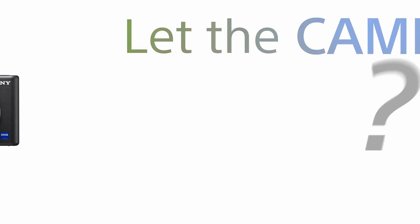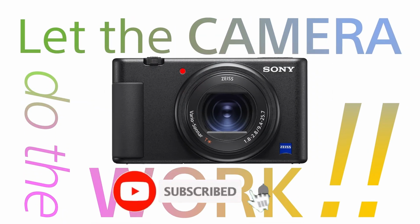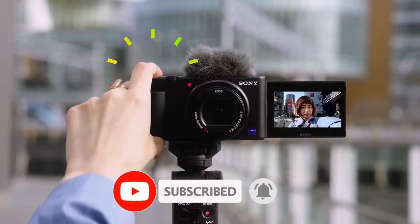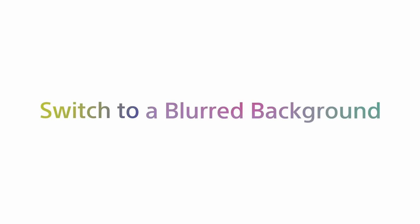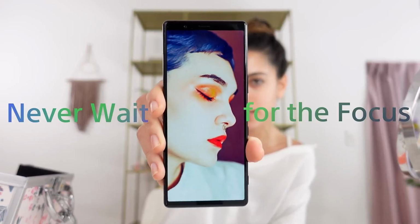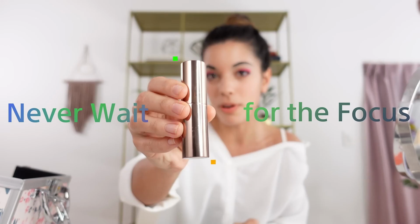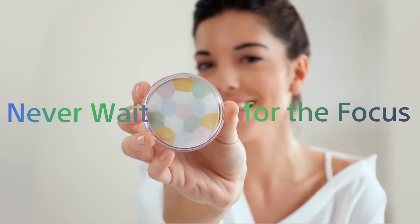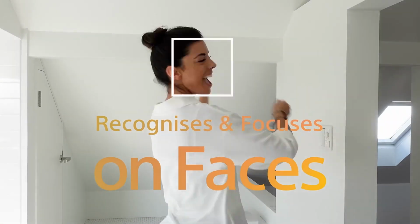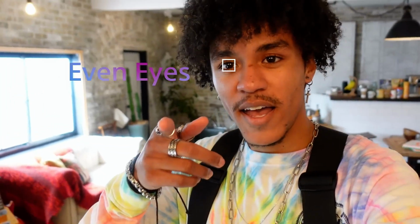At its core, the ZV-1 houses a 20.1 megapixel 1.0 Type Exmor RS CMOS sensor, which delivers high-quality images with impressive detail and clarity. This sensor is paired with a Bionz X image processor, ensuring fast performance and excellent low-light capabilities. One of its standout features is the Zeiss Vario-Sonnar T lens, providing a 24 to 70 mm equivalent focal length with a bright f1.8-2.8 aperture, perfect for everything from wide-angle landscapes to close-up portraits.